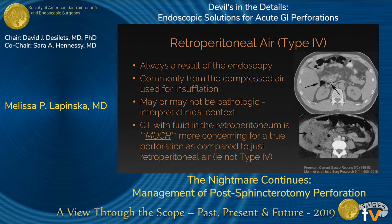However, if you get something like this bottom CT scan, the fluid in that retroperitoneum, to me, does not make this a type 4. The fluid in the retroperitoneum, to me, means that you've got either a missed type 1 or a missed type 2 perforation. And that raises my level of suspicion. That fluid in combination with the air makes me a lot more worried about that patient, that they're going to get sick and that they're going to have an ongoing issue if I don't treat them appropriately. So type 4 is air only, and usually in a clinically stable patient.